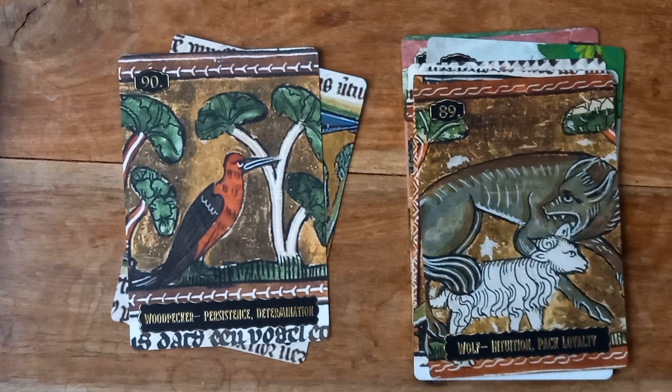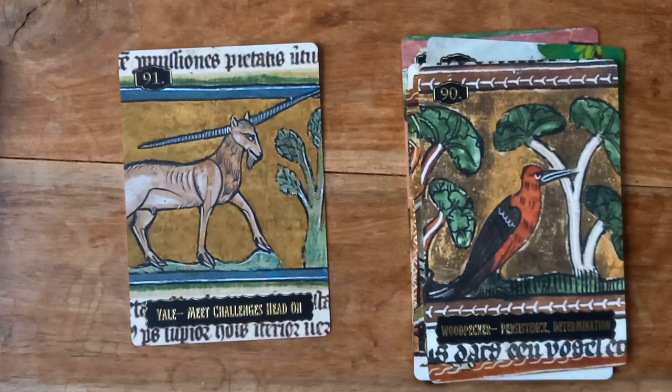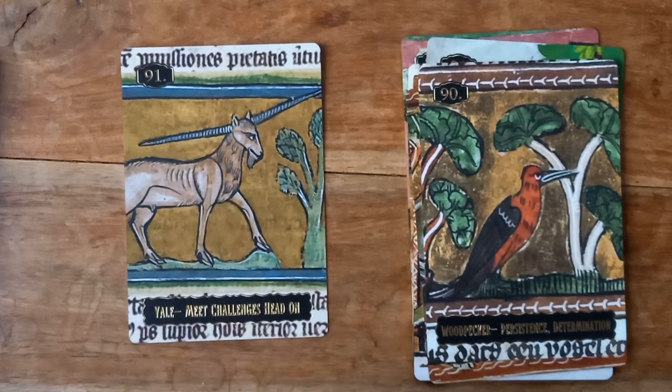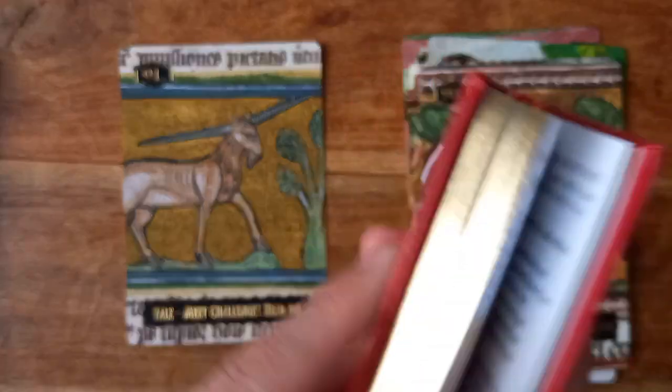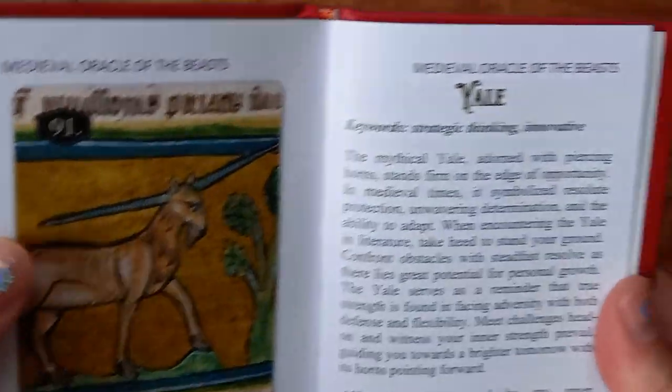Woodpecker: persistence, determination. And Yale: meet challenges head on. Should we just look that one up, because I don't know what a Yale is. In fact, beyond it being a university or a college campus, I've never heard of one.